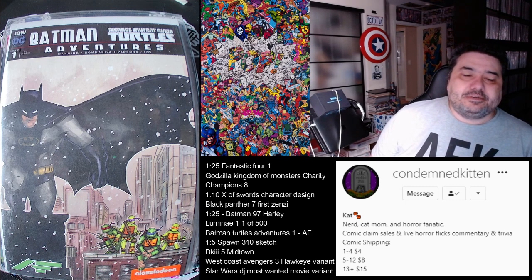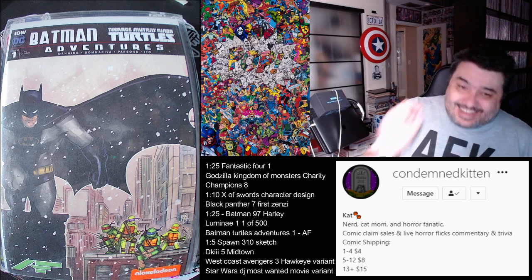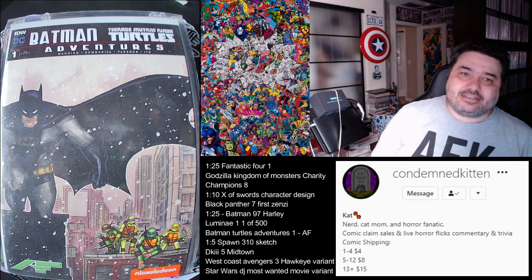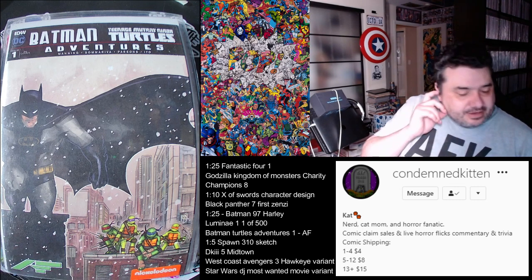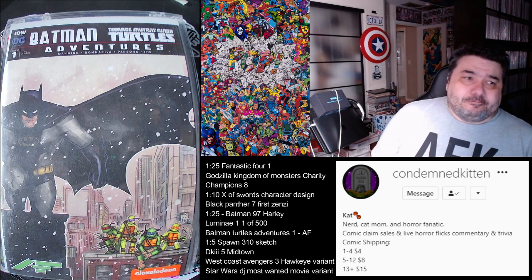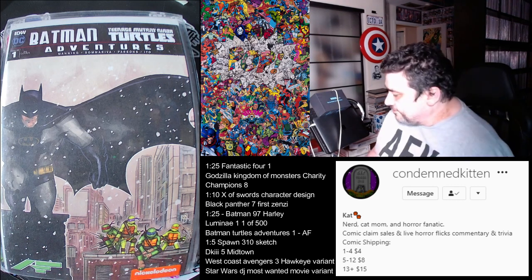For DC IDW to do a 300 run of a core character Batman and a secondary core character set like Ninja Turtles, fantastic. There's very few of these out there. There is a virgin version of this. Ben did a great job with the cover.